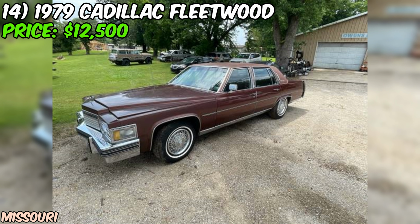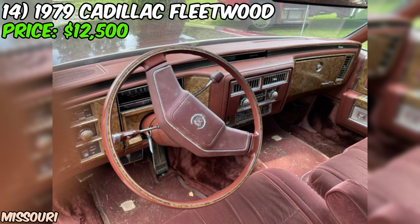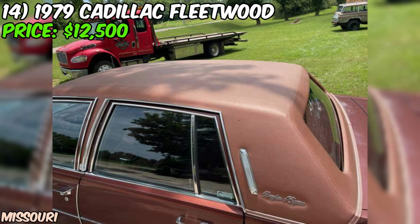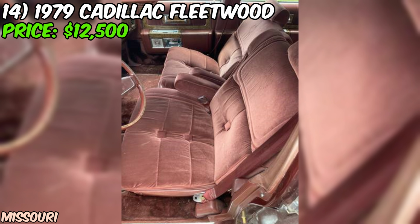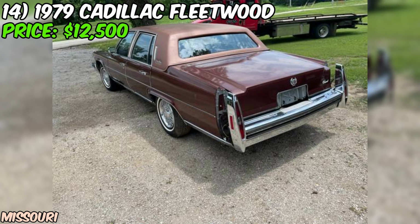The exterior appears to be in excellent shape with no visible rust or damage. The chrome is shining bright and the paint looks glossy and smooth. It's clear that this Fleetwood has been garage kept and treated with the utmost care. Inside, the interior looks just as impressive. The plush leather seats show no signs of wear or tear, and the dashboard is crack-free. All of the buttons and switches appear to be in working order, and the seller doesn't mention any issues with the electronics or mechanical components.